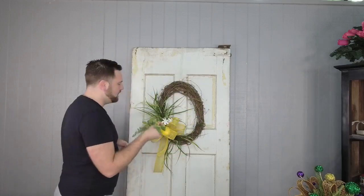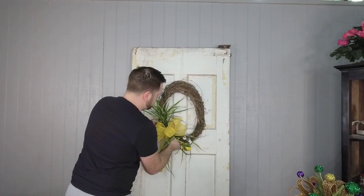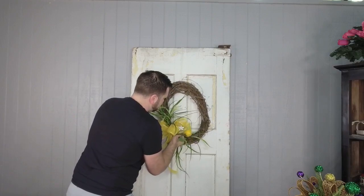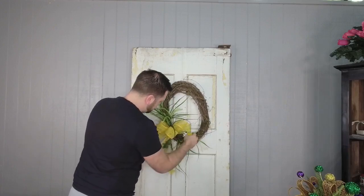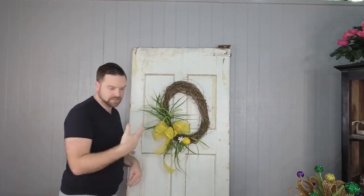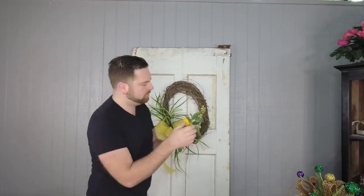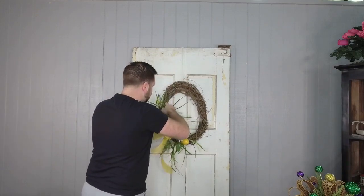Okay, so now we're going to take our pieces of the lemon spray that we cut apart. And we're going to insert these in here. And again, you guys know I'm doing this for demo, so I'm not gluing, but definitely glue this at home because these are heavy because of the lemon, so you want to make sure that they all fit in here. They don't fall out of your wreath.